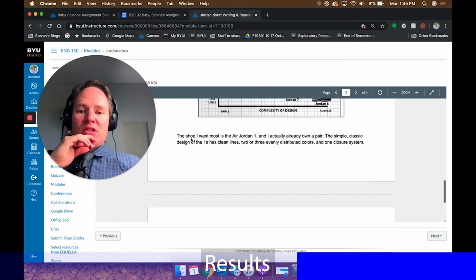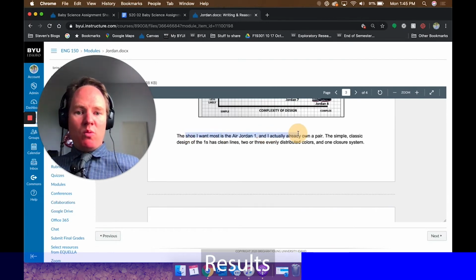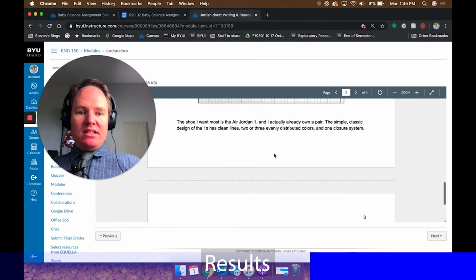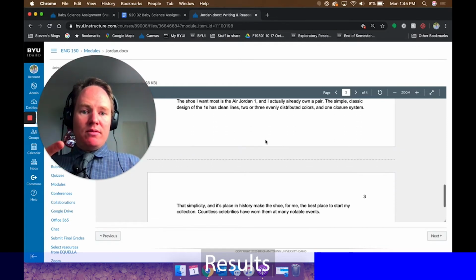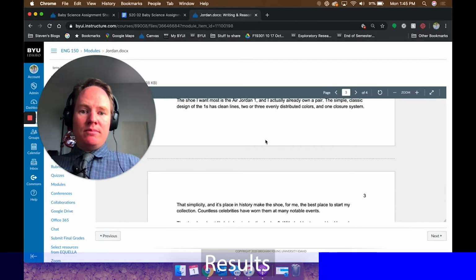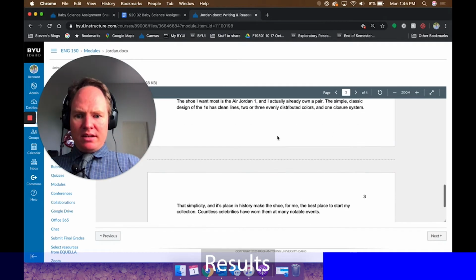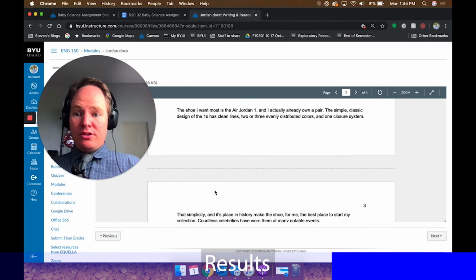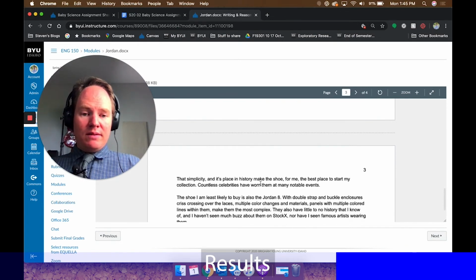So the highest, the shoe I want the most is a Jordan 1, and I actually already own a pair, right? It has clean lines, and I talk about the lines, talk about the colors, talk about the closure system, and the materials, right? Did I mention it's only leather? I should have mentioned that. It's only, mainly leather.